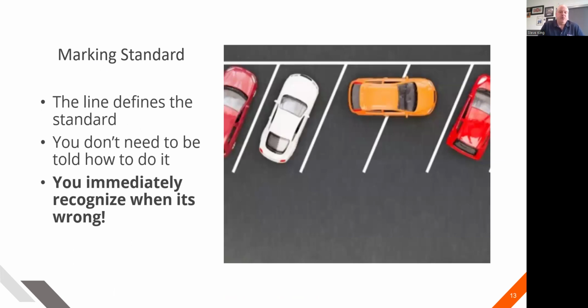So this is an easy one if you think about real life. This is a standard. Parking lots have standard dimensions and design specifications, which we all know. But it's not hard to recognize when this is wrong. That car ain't parked right, period. And so it's easy to see what the standard is because the line defines the standard, but the car is not parked right. And that's also very easy to see.